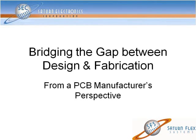Well, when I first got the invite to speak, I said, wow, what a great opportunity. Bridging the gap between design and fabrication. As a lot of board fab folks know, there's probably a lot to say about some of the designs that came in. And when I thought the audience was board designers, I thought I might need 2 or 3 memory sticks just to go through all the issues that we see. But now that the audience is board fabricators, it requires many fewer slides.